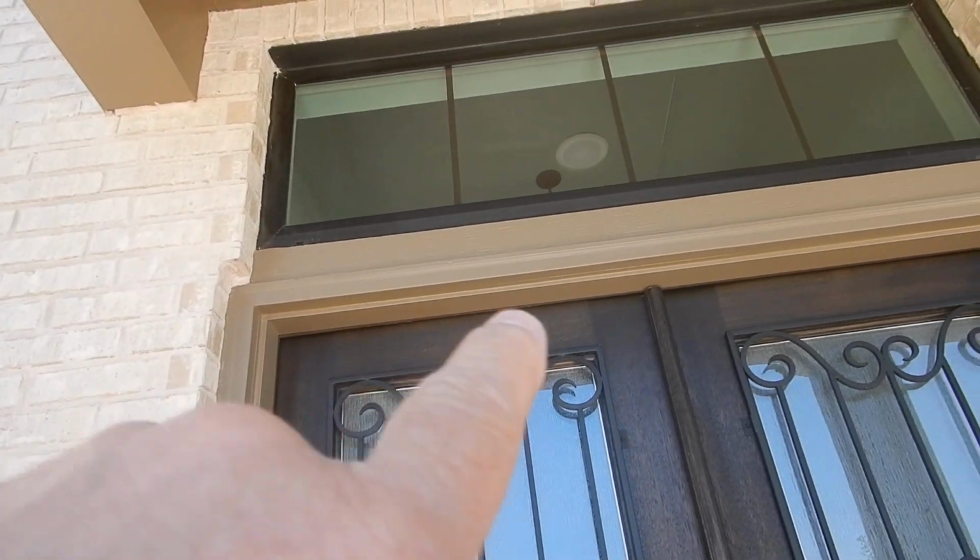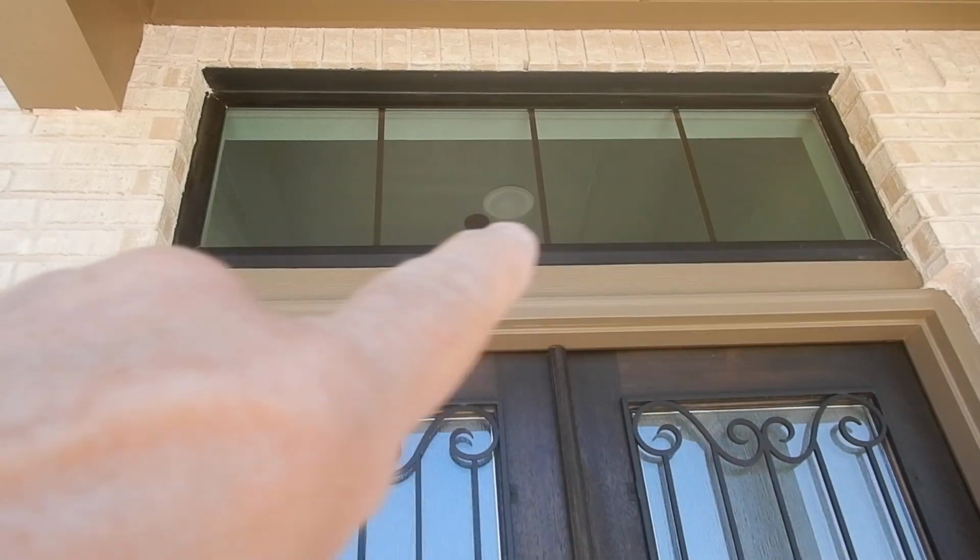Above this window, we do not need a weep hole because it's wood. Above the transom light, there's a weep hole up there because it changes the drainage plane.